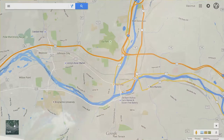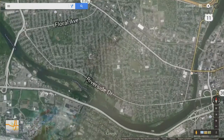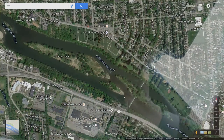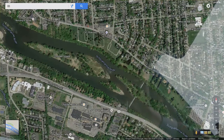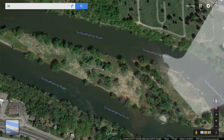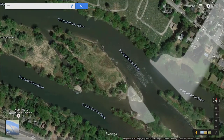And so there are these islands in the center of the Susquehanna made up of washed up river debris. And the rivers frequently flood, so nothing's ever been done with these islands because they're not stable enough to build solid structures on. But they are stable enough to grow trees on, which is really crazy.